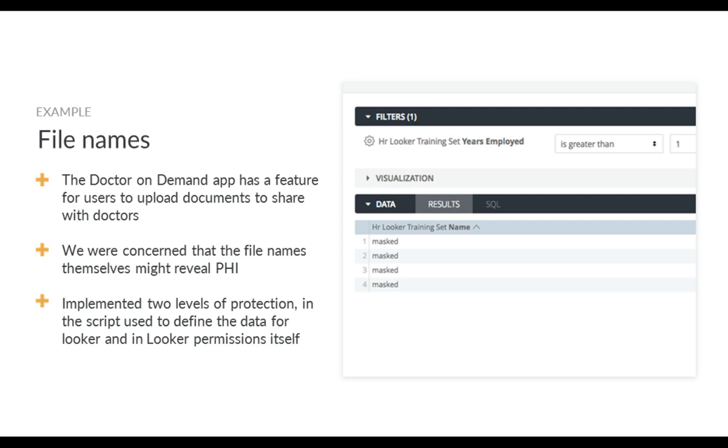So here's another real-life example. The Doctor on Demand app has a feature that lets users upload documents to share with doctors. These could be photographs or forms, for example. Some Doctor on Demand staff needed to see information about these documents to see how the feature was being used and to make improvements. The problem is that some people incorporated their own names into the document titles. The Looker developers wrote a SQL script that would redact the field contents if they contained either the first or last name of the patient. And on a side note, this is an important security feature as well. You don't have to publish database data as is within Looker. Developers can modify the data that Looker displays, turning age into age tiers, for example, or selectively masking some results.